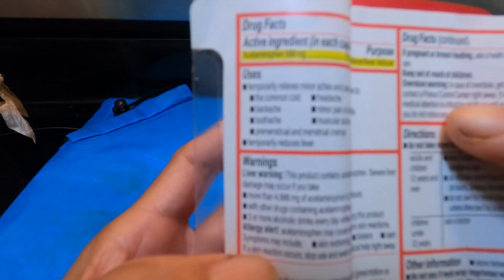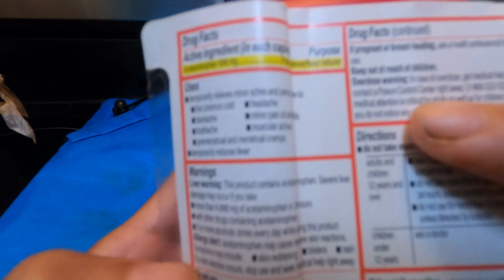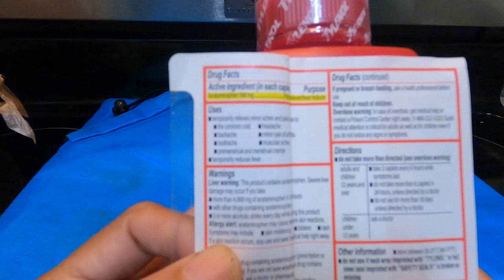used for the common cold, headache, backache, toothache, minor pain of arthritis, muscular aches, premenstrual and menstrual cramps, temporarily reduces fever. Then the top one, this section is to temporarily relieve minor aches and pains due to this. My glasses, I don't know, sometimes I can read, sometimes I have a hard time to read.